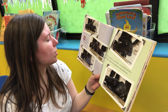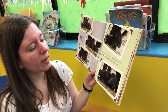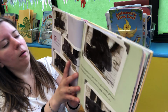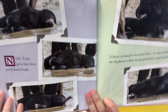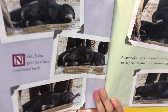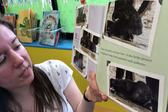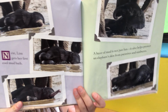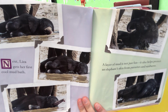Next, Liza gets her first cool mud bath. A layer of mud is not just fun. It also helps protect an elephant's skin from parasites and sunburn. So look, she's rolling in the mud. That's how she keeps cool. So the mud keeps Liza from getting a sunburn, and it protects her skin and keeps her cool.